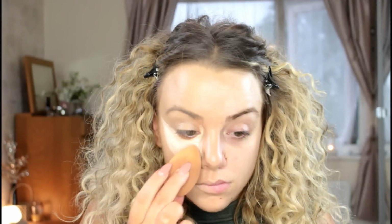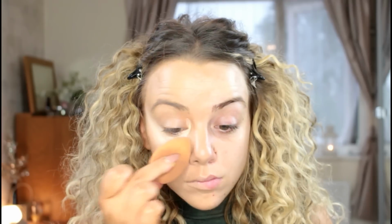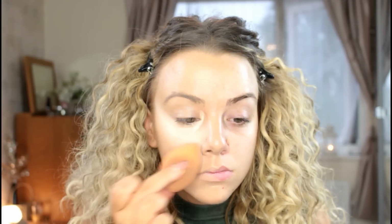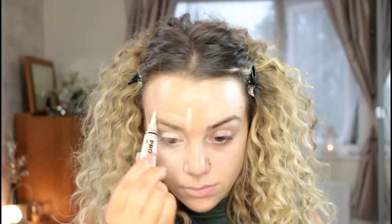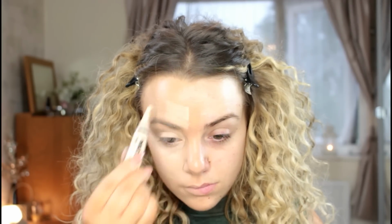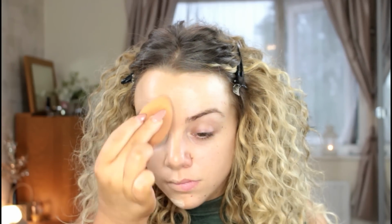And I am just placing that in a V shape underneath my eye, and then I am blending it out with a Real Techniques Miracle Complexion sponge that has been dampened. I am also going to be highlighting the centre of my forehead, my chin and down the centre of my nose to bring those areas forward and tie everything together.